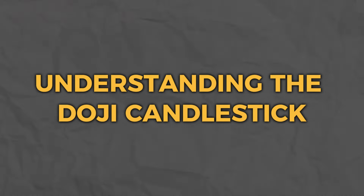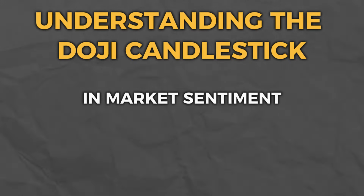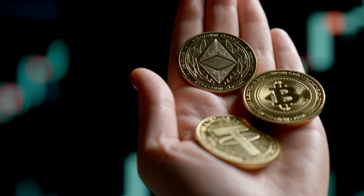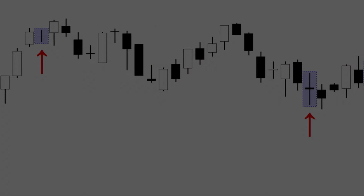Understanding the doji candlestick. The doji isn't just a marker of indecision, it's a psychological flashlight illuminating moments of equilibrium in market sentiment. This pattern is crucial for traders because it often precedes significant shifts in market direction. Understanding its forms is like learning the language of the market. There are several types of doji candlesticks, each telling its own story.